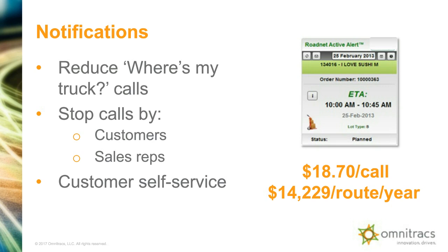It's become so incredibly expensive because we not only have our customers calling in, but we also have sales representatives calling in and asking us, hey, what's going on with this truck today? What's going on with this route? Did my order get to my number one customer yet?